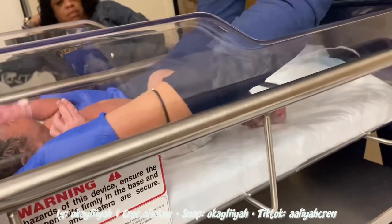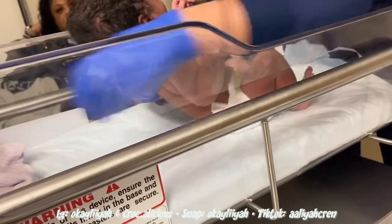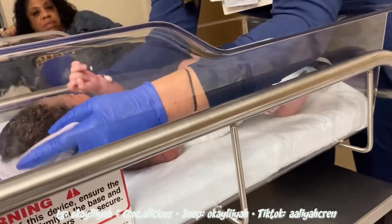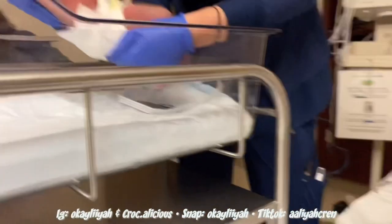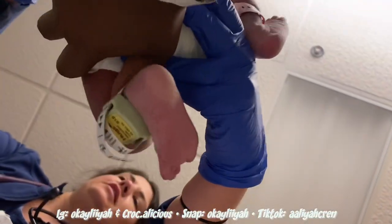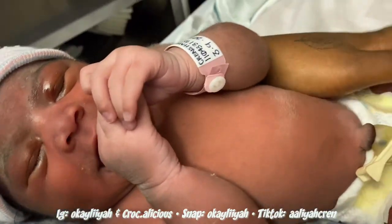She's rooting around and turning her head to the side and sticking her tongue out, putting her hands in her mouth. So those are all feeding cues that she's hungry. Okay. All right, I'm going to hand her to you for just a second. Okay. Got her. Awesome. She is 20 inches long.